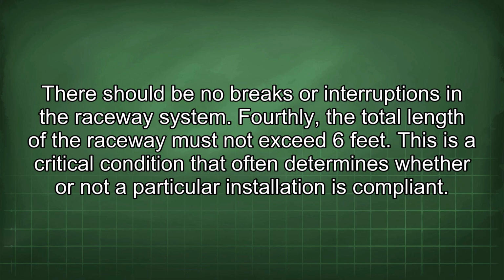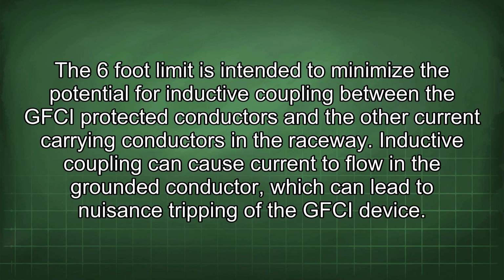Fourthly, the total length of the raceway must not exceed 6 feet. This is a critical condition that often determines whether or not a particular installation is compliant. The 6-foot limit is intended to minimize the potential for inductive coupling between the GFCI protected conductors and the other current carrying conductors in the raceway. Inductive coupling can cause current to flow in the grounded conductor, which can lead to nuisance tripping of the GFCI device.